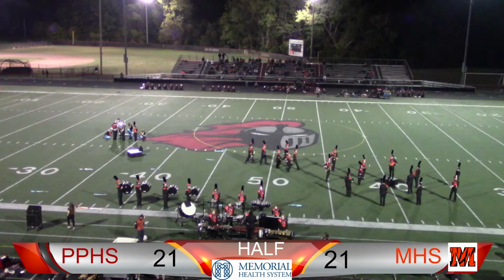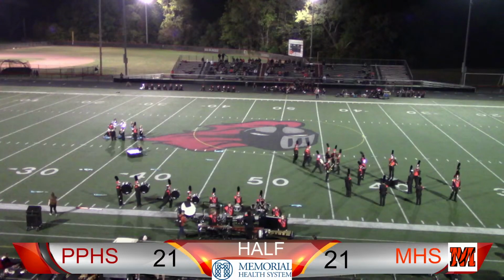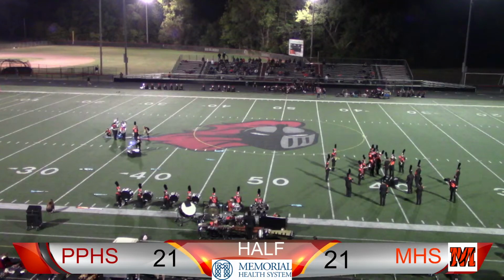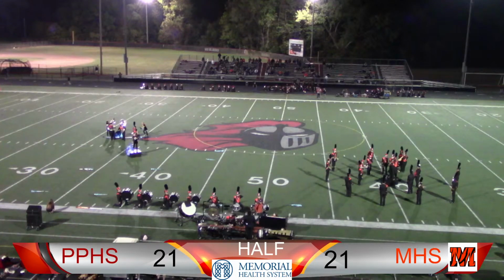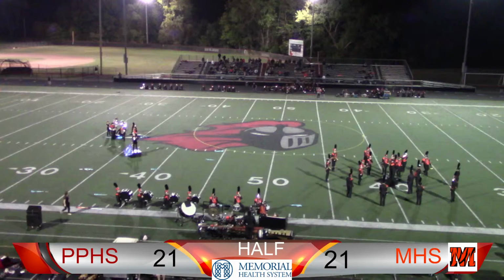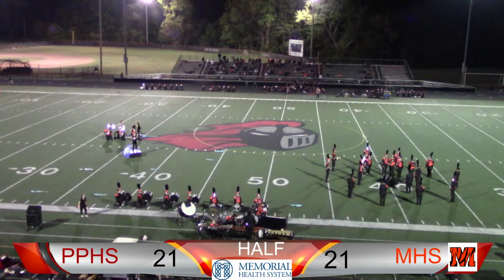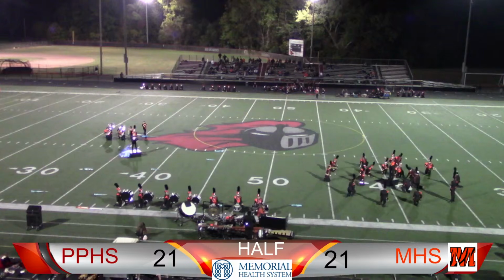Marietta answers back on the next possession, and they make it 7-7. Point jumps back out 14-7. They just continue to drive the football, and they've come up with 3rd and longs and 4th and shorts tonight. So credit them offensively, and that's kind of been their story. They've controlled the clock as well, Point Pleasant.